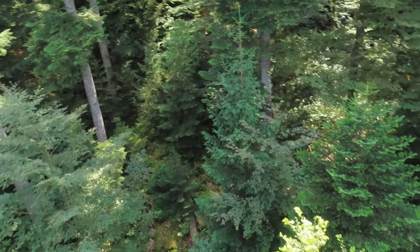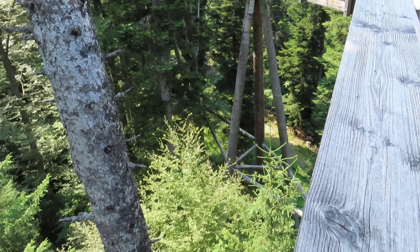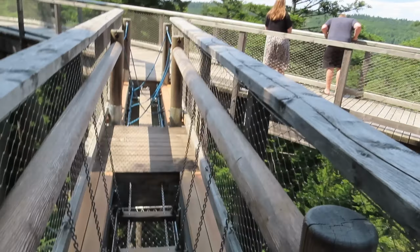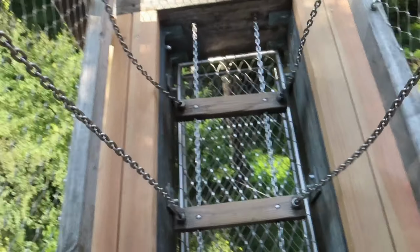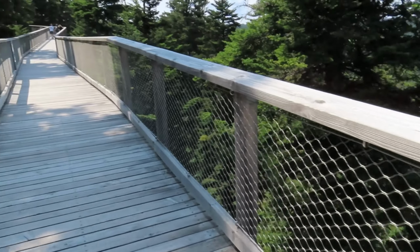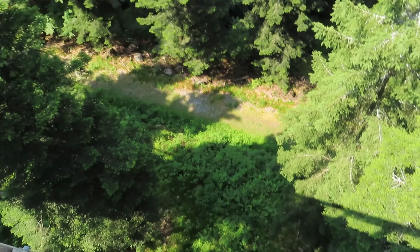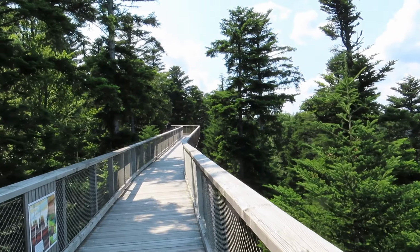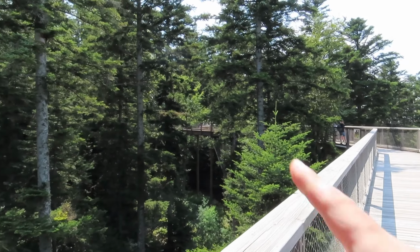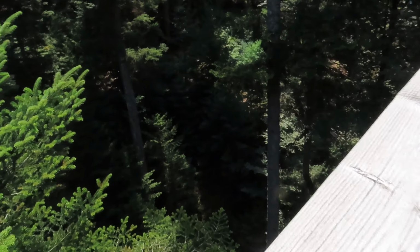Some trees laying there, the same like in the museum before. Again, a good chance you see all these wooden planks in between. The whole platform itself moving. And now you have moving grounds. Still climbing. Still not looking down.